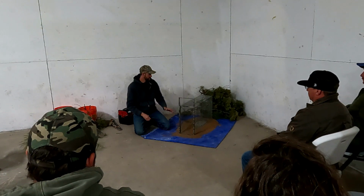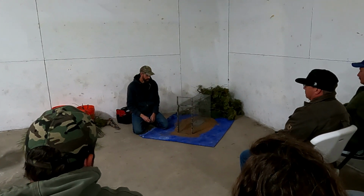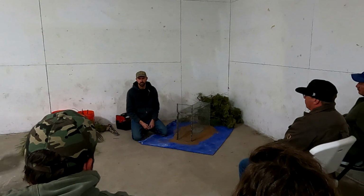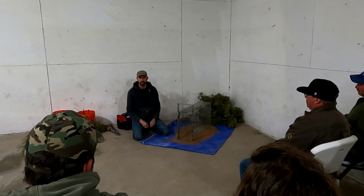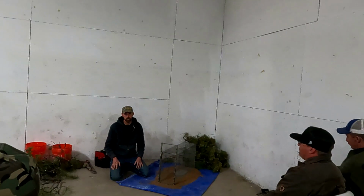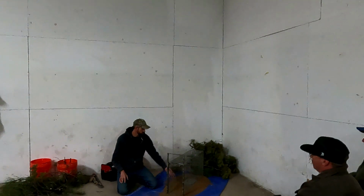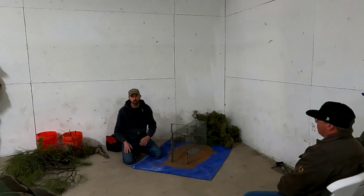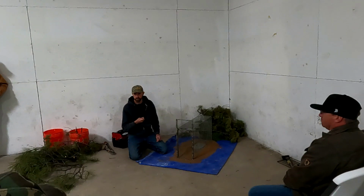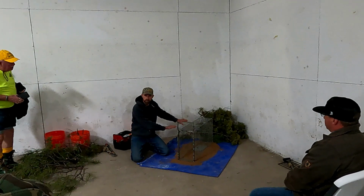So I like to set in sand, mainly because if I can find a place that has sand, it's more weather friendly. I found out if I have to search and find dirt, if it rains and I don't have the trap covered, it becomes a big mud bog in here. Sand, or the fallings of juniper trees, something that covers the bottom of the cage.